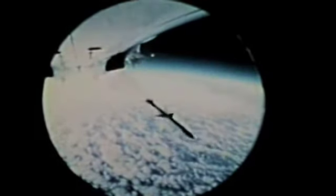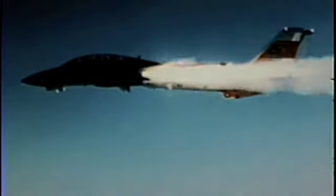Taking advantage of this versatile system, the Tomcat employs both number and variety of weapons, from Phoenix missile to Vulcan cannon, can punch hard at extreme ranges, close in, and anywhere between.